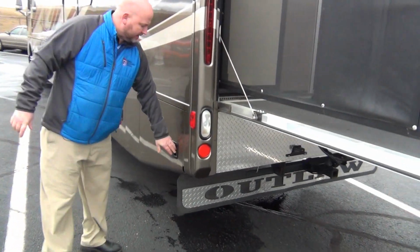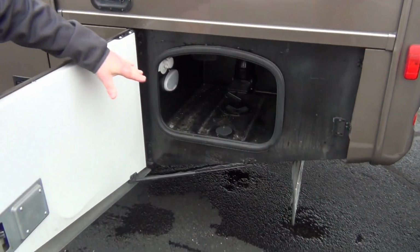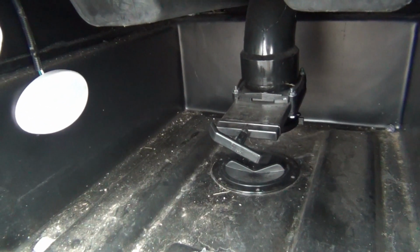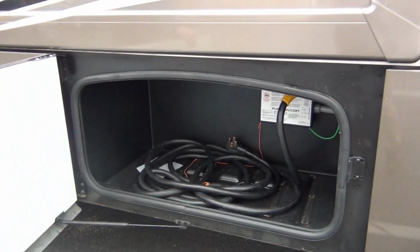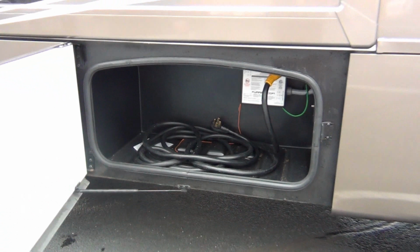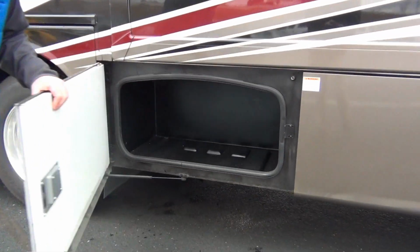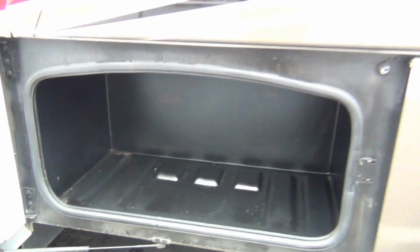Come over to this side. Now there's a little bit of storage around here, but there's also a dump in here for the rear gray tank. Move forward one, there's your 50 amp shore power cord and your cable hookup. More storage in this compartment. You can tell this actually has a tremendous amount of outside storage.